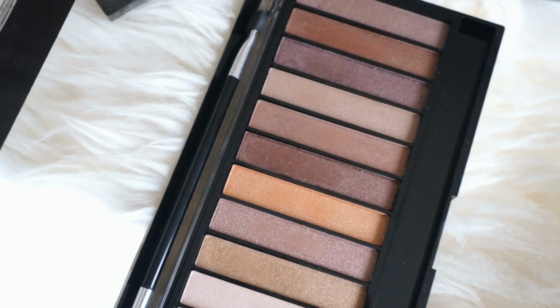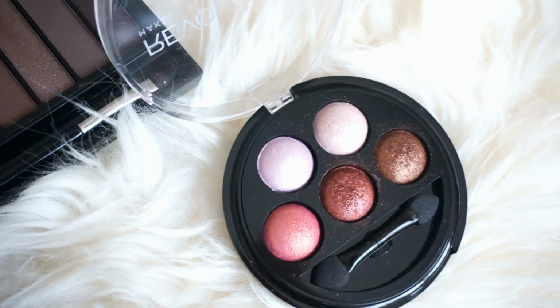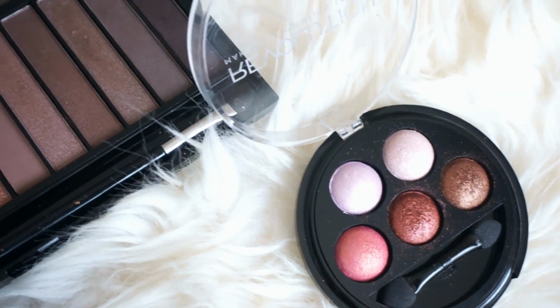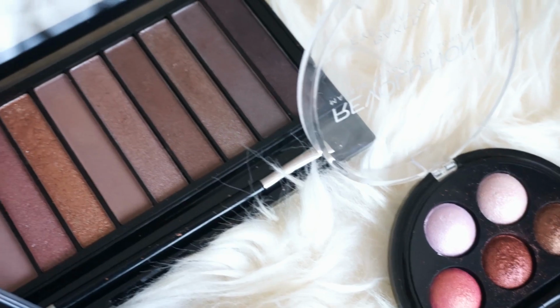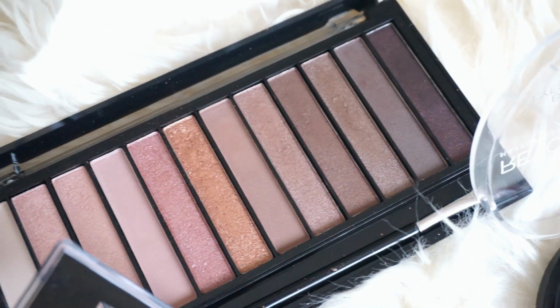And my absolute budget brand of the year goes to Makeup Revolution and their eyeshadow palettes. They are so pigmented, great texture, great staying power, really good pigmentation. Just can't recommend them highly enough. And everything is so cheap, but they prove that just because it's cheap, it doesn't mean it's bad quality. You can get great value at a great price and great quality all at the same time.